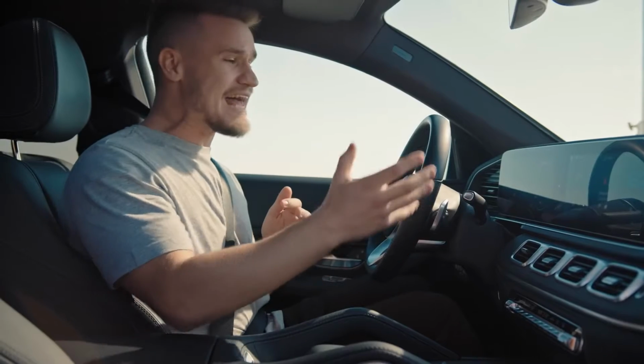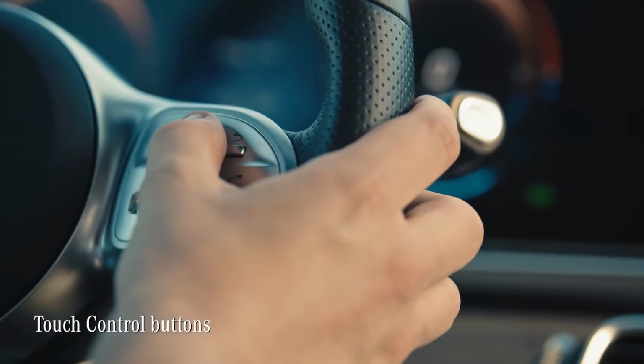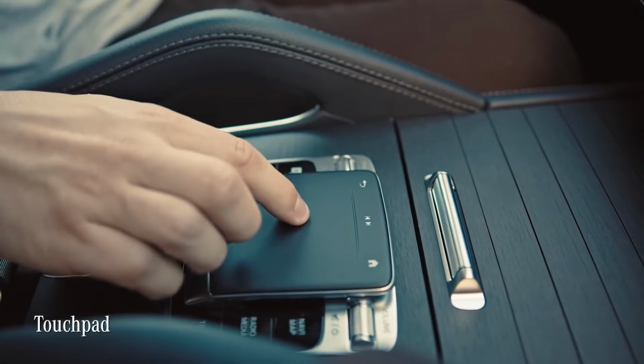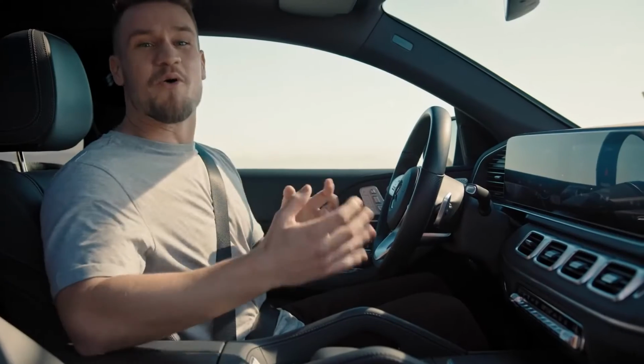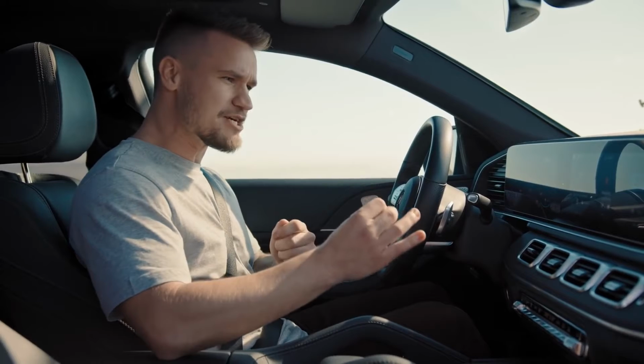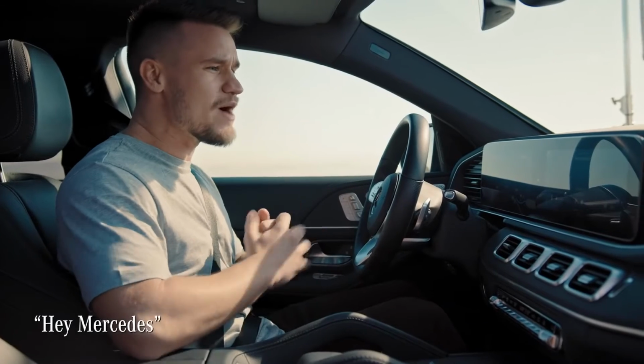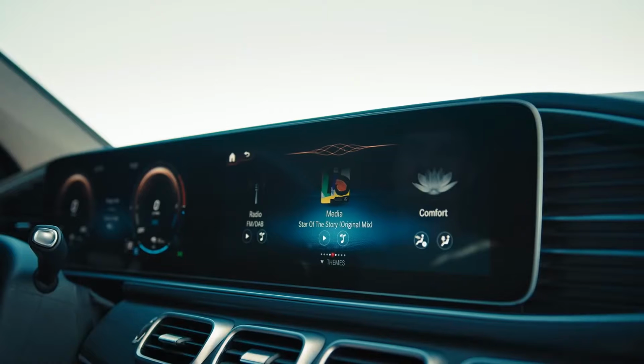You can control and interact with the MBUX touchscreen, touch control buttons here on the steering wheel, and also by the touchpad down here. But what you'll love most is the superb voice assistant that responds to the magic words, "Hey Mercedes, how may I help you? What is the weather like in London today?"